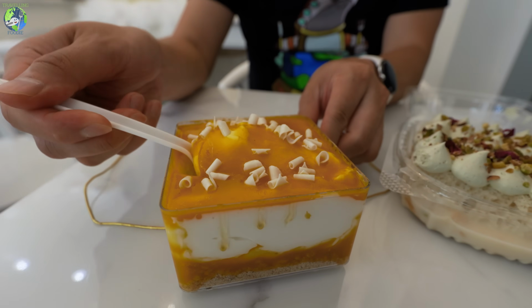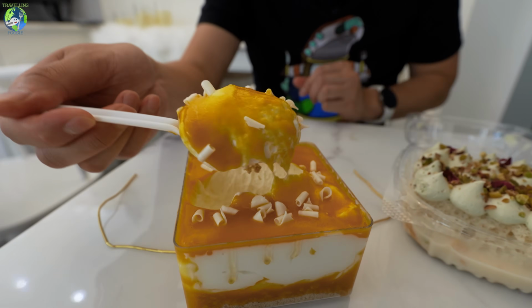That is nice and rich. The mango layer is mostly on top, but it's a nice and strong flavor. It's very interesting because it's more like a mousse consistency than your typical cheesecake, and it's because there's no egg in it, but it's still very cheesy in taste.